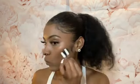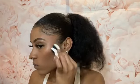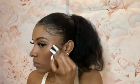I really love this concealer for the purpose of contouring, particularly because it's nice and smooth. It warms up really nicely, and when I blend it with this lovely sponge again, guys, just look at the way that this sponge does what it needs to do. Using that same sponge, I just blend out my line.